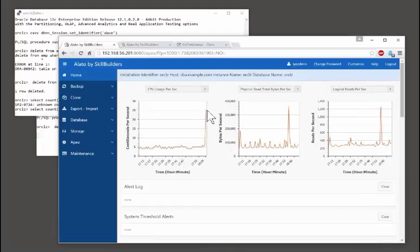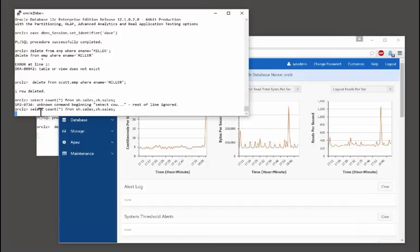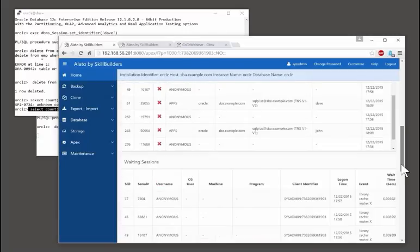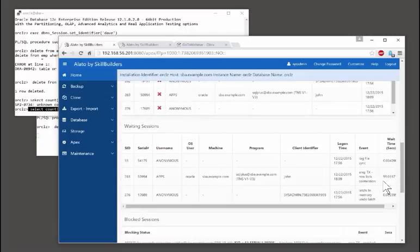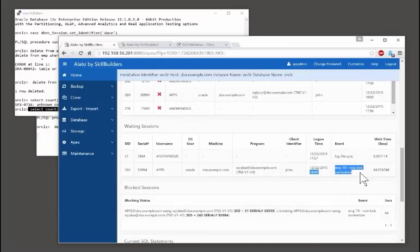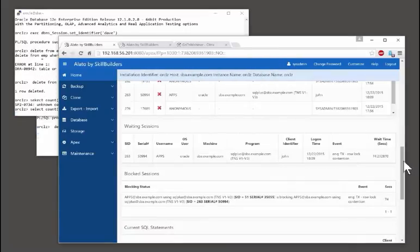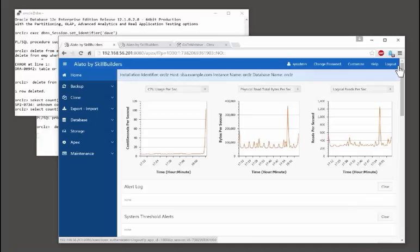Oh, you can see here, the CPU usage is now beginning to shoot up as a result of that large query. And if we look at waiting sessions, there's my pooled connection being used by John, hanging on, guess what? Row lock contention. And that's because of the hang there. So you get the idea. It's a simple dashboard to monitor what's going on. Now, that's what you'd expect from any monitoring tool.